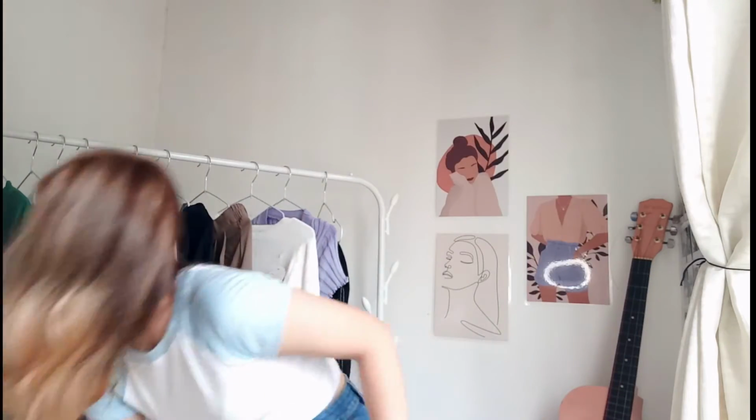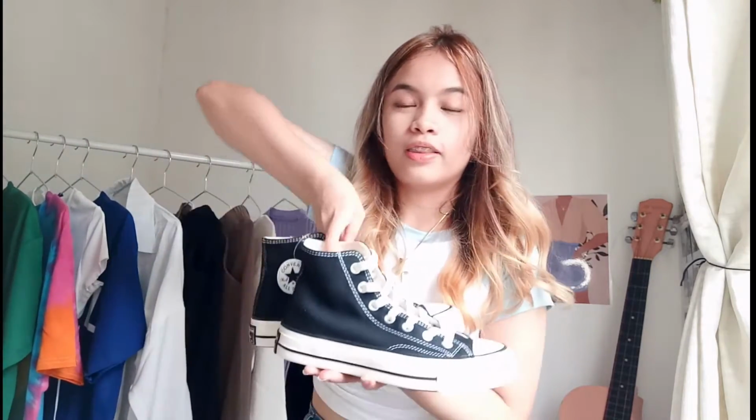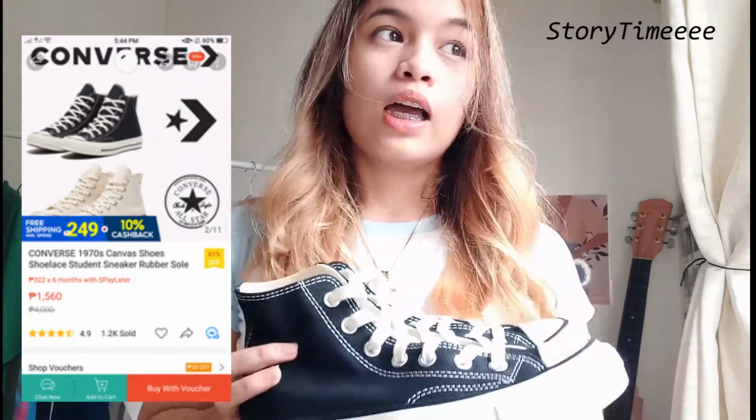And last but not the least sa shoes is this one. Sobrang steel na ito. Hindi naman alam ko hindi siya original. Para siyang made in Hong Kong. Made in Hong Kong siya. This one. Oh my God. This is the Converse. Sabi ko kasi, bibilin ko siya. Tapos, titignan ko kung... Kasi may plan talaga ako bumili ng Converse.